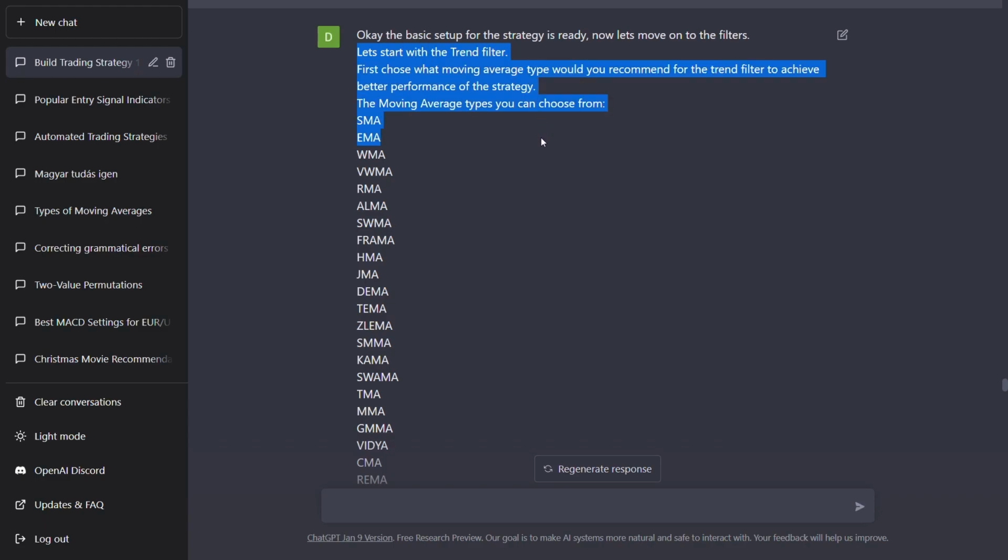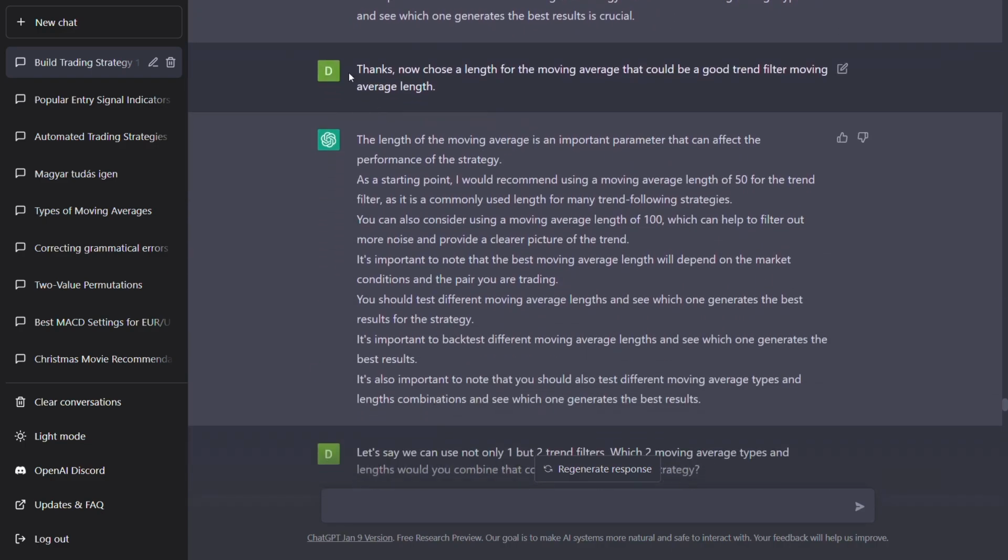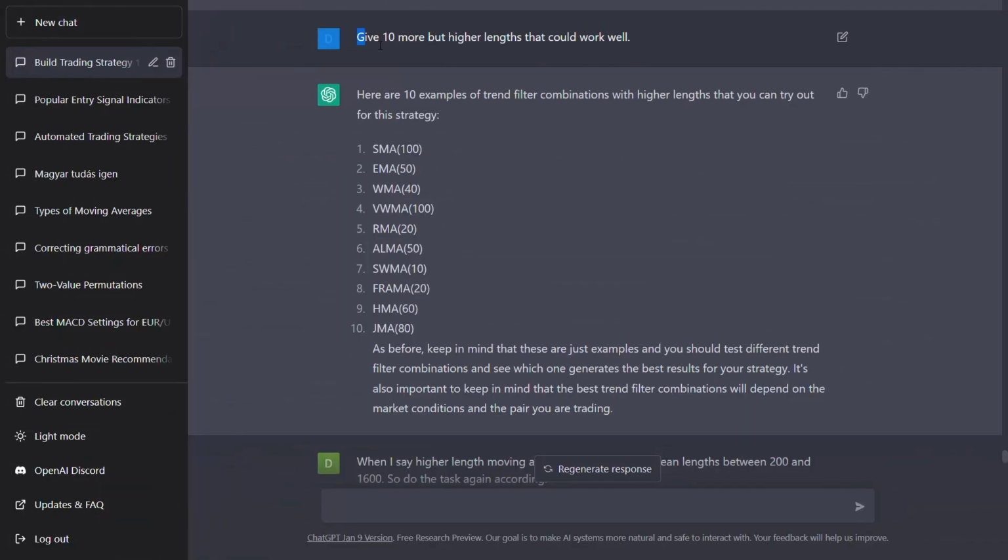For the trend filter, I listed all the possible moving average types that it can choose from, and it chose EMA and double EMA. I also asked what lengths I should try for the trend filter moving average. It recommended 50 and 100. I tried them out, but none of them made the strategy perform better. So I asked it to recommend more single trend filters with different lengths. Again, I tried them out and the HMA with a 60 length improved the strategy results by a bit. So I applied that to the strategy.